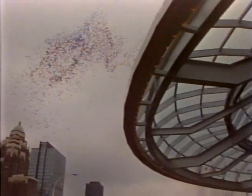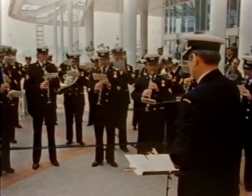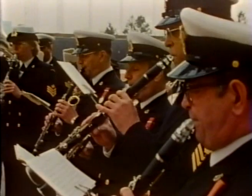Then came the day. The next activity from our program, ladies and gentlemen, is the formal ribbon-cutting ceremony, which will officially signal the opening of the Pan Pacific Vancouver Hotel, the World Trade Center office complex.